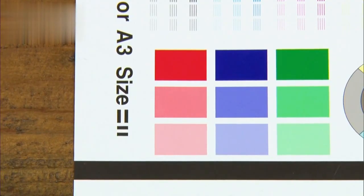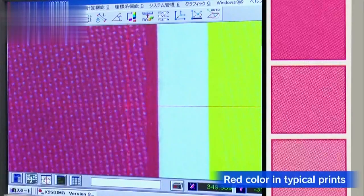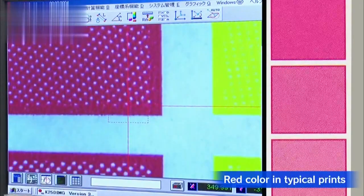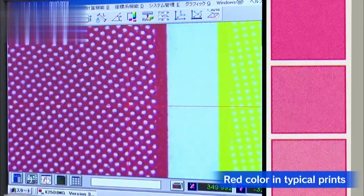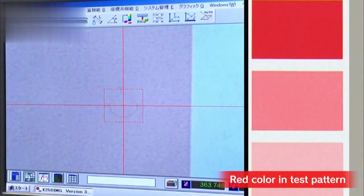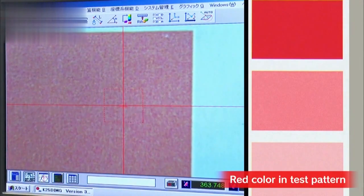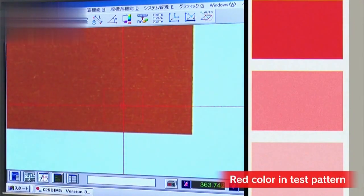In addition to the lines, the colors are also subject to high standards. For example, it's common for printed materials to use halftones, adjusting the dot spacing to make things lighter or darker. But the test charts do not use halftones. The ink used for the printing itself is actually lighter or darker.